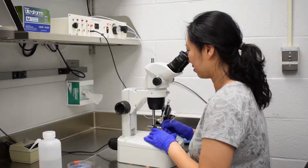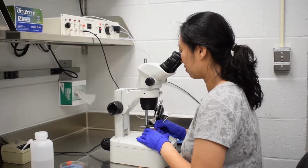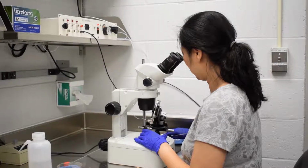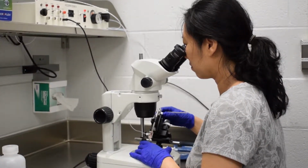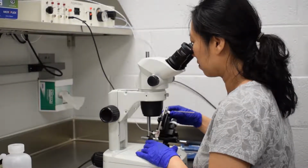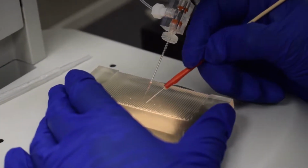So one of the ways that we can use zebrafish is we can change gene expression in the animals. For example, if we know that a particular disorder is associated with loss of a particular gene's expression, we can remove that gene in our developing organisms. So Tong, a postdoc in the lab, is currently doing that.